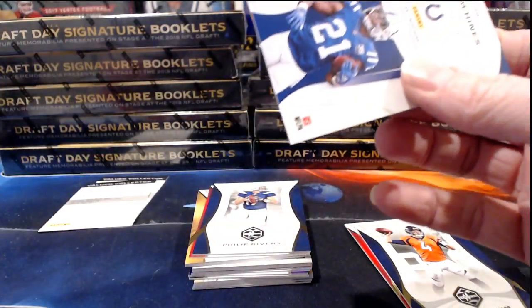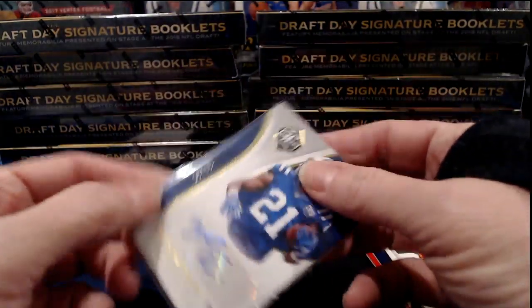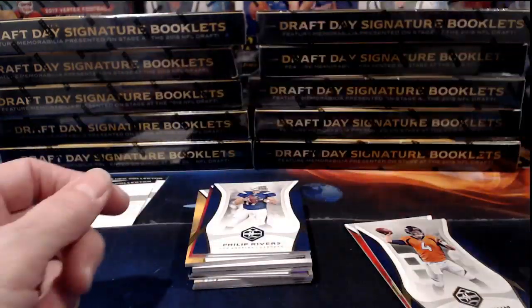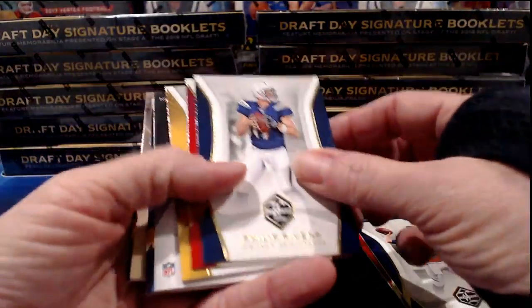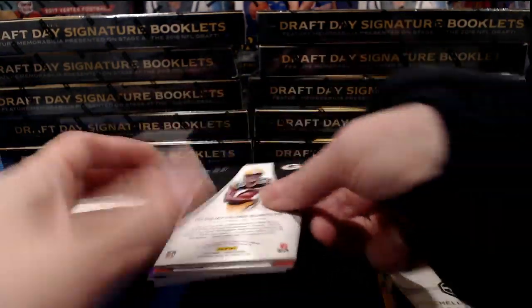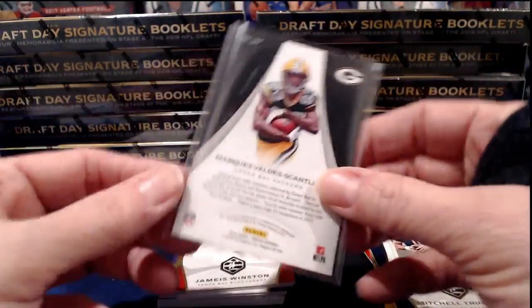Well, that sleeve is not cooperating. Let's just start with a fresh one. And there's Mr. Nyheim Hines. That is 250 for the Indianapolis Colts. And what do we have up behind that? Right on cue, as if by magic, there's your Packer.